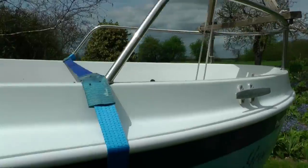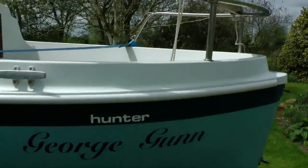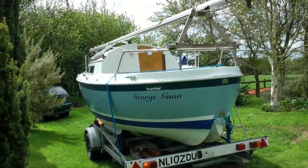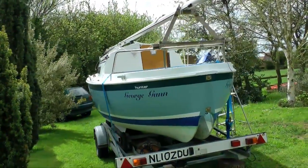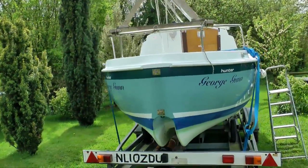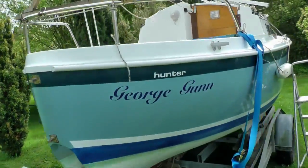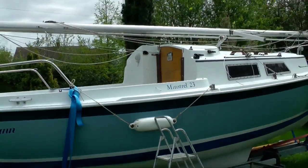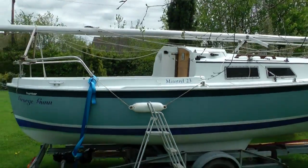The bad news is that this boat doesn't look that great from this angle. It does look like a lifeboat of some description. However, from the water it looks fine, and at least I can make the boat look pretty good.